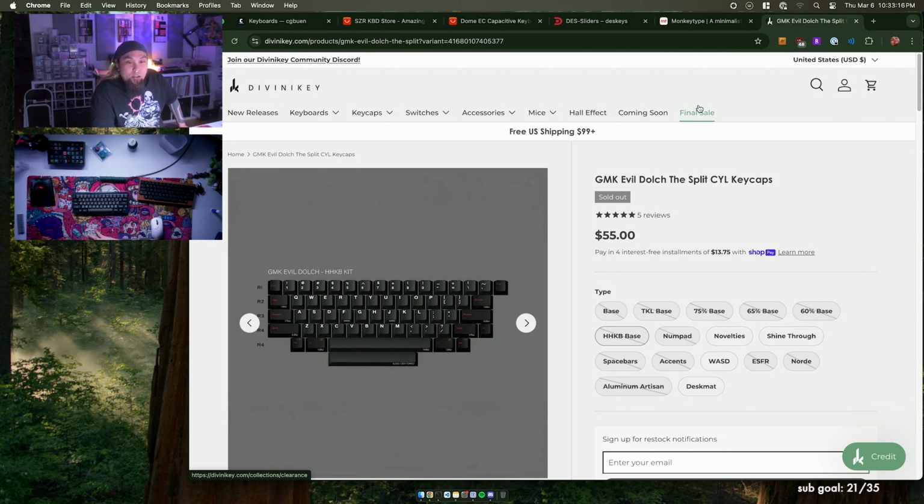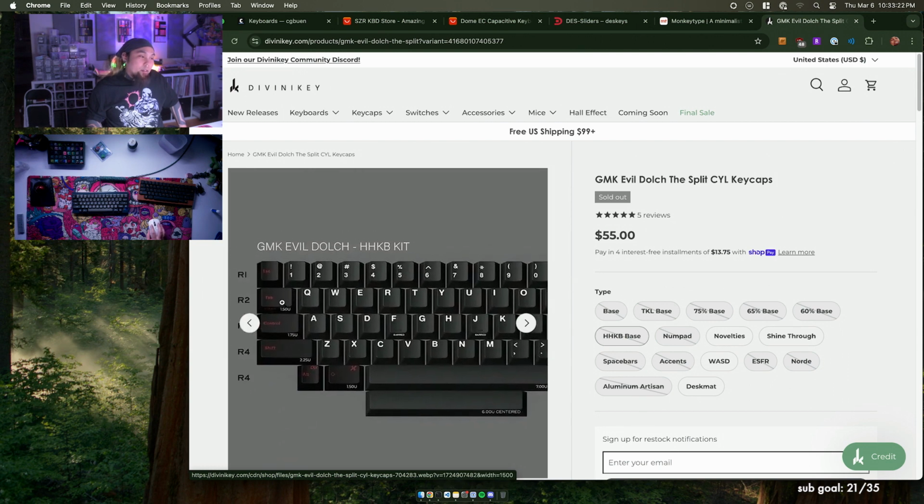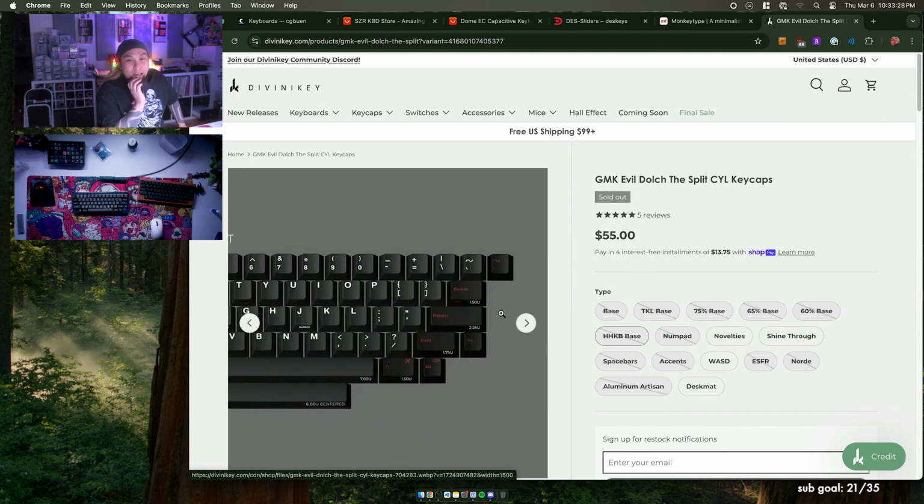Yeah, I do like the dark red on Evil Dulce though. For me, I kind of just wish it was all red and a brighter red, but then at some point I think that would just be Slasher, right? I also said it was black and red themed and going for stealth keycaps on my black QK65 V2C.